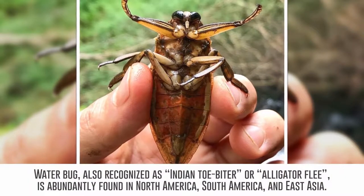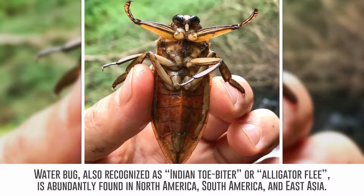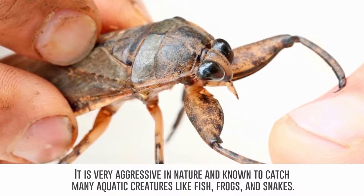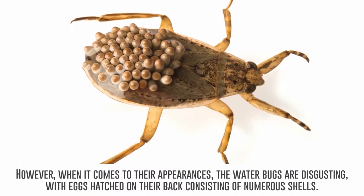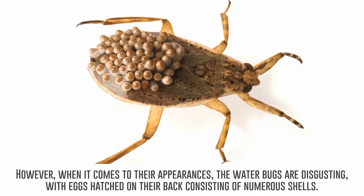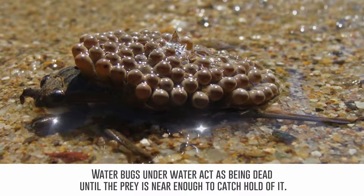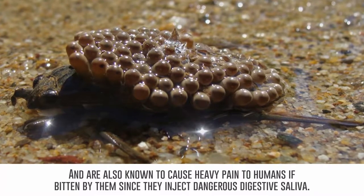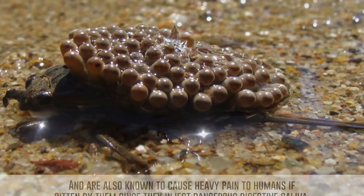Water bug, also recognized as Indian toe-biter or alligator flea, is abundantly found in North America, South America, and East Asia. It is very aggressive in nature and known to catch many aquatic creatures like fish, frogs, and snakes. However, when it comes to their appearance, the water bugs are disgusting, with eggs hatched on their back consisting of numerous shells. Water bugs, underwater, act as being dead until the prey is near enough to catch hold of it, and are also known to cause heavy pain to humans if bitten by them since they inject dangerous digestive saliva.